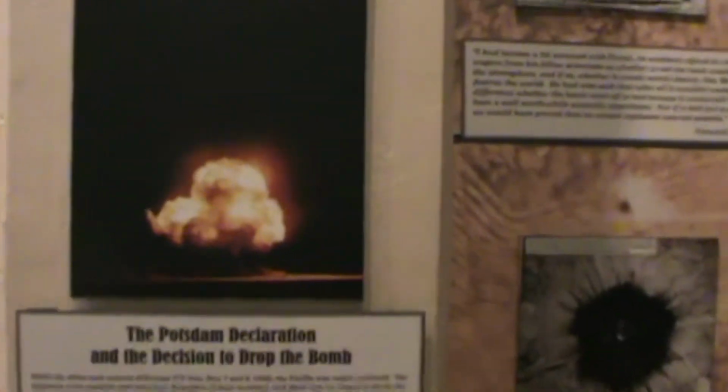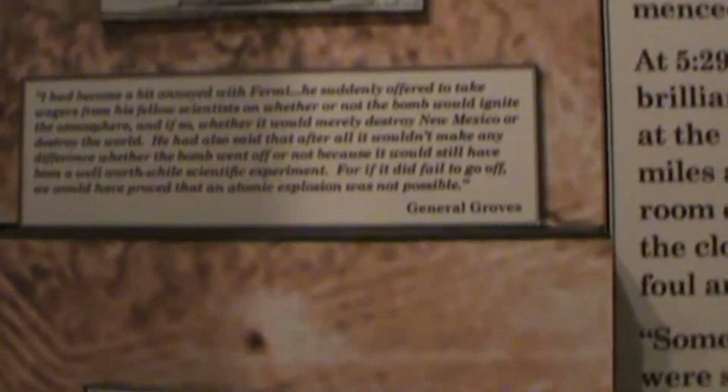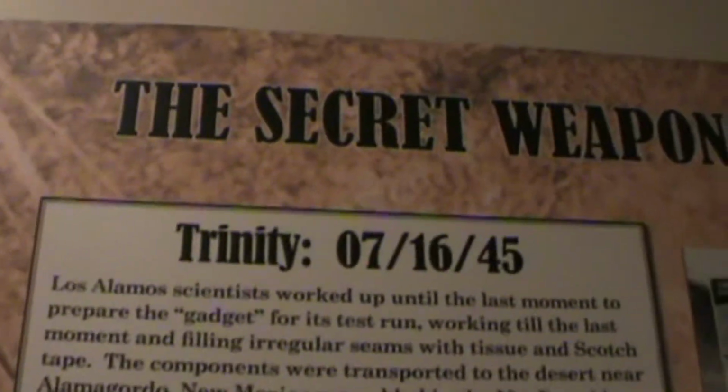Los Alamos scientists worked up until the last minute to prepare the gadget for its test run, filling irregular seams with tissue and scotch tape. The components were transported to the desert near Alamogordo, New Mexico, assembled in the MacDonald Ranch House and hoisted to the top of a 100-foot tower.